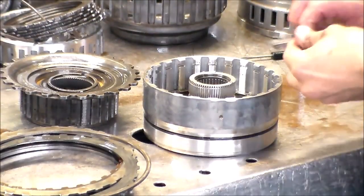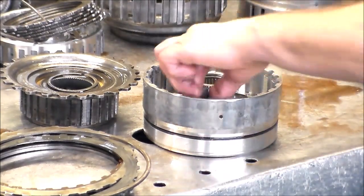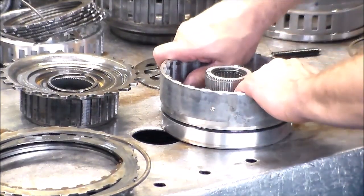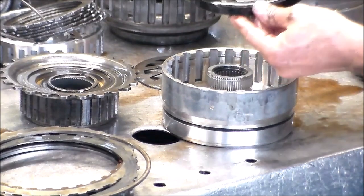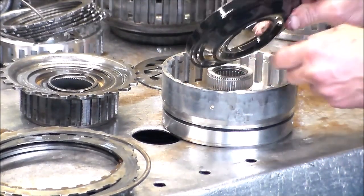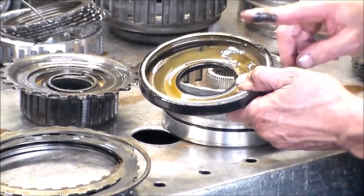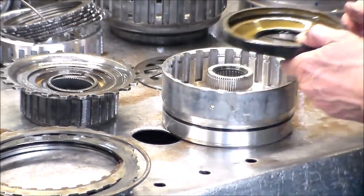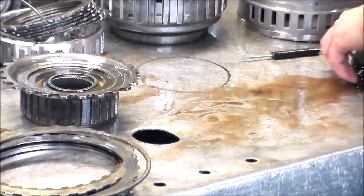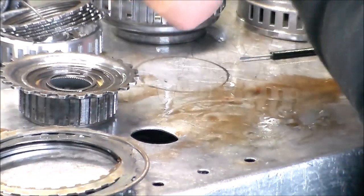Okay, I've got the split ring out here for the F clutch. Here is the Belleville return spring, and here is the piston. This piston is good, but I've seen them debond around this area, and the result is slipping in reverse. Always replace this piston, and only replace it with OE. Okay, so that's that.